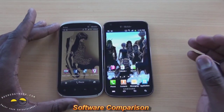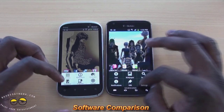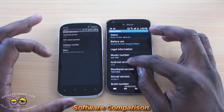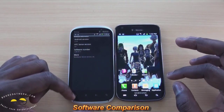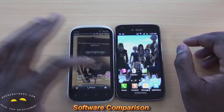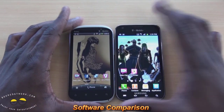We have both devices here, your Amaze 4G and your Galaxy S2. Both of them are running Android 2.3. If you go into the settings here, you can see about phone, software information, 2.3.5, 2.3.4. They both are running versions of Android here. Now, as we mentioned, these are both running Android, but they both run their own custom OS overlay. The Amaze 4G runs Sense UI 3.0, and the Galaxy S2 runs TouchWiz 4.0. So there are differences to all of them. Now, similarities. Let's go through similarities quickly.